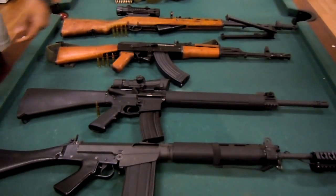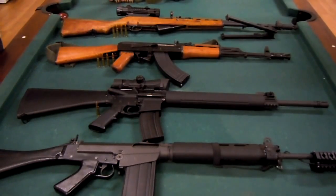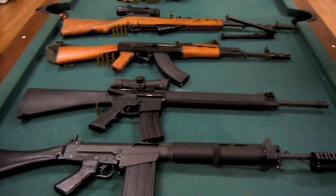And also, you don't have to worry about dropping these and them getting stepped on or losing them. These here are pretty thin and small. You can carry a shotgun pouch on your hip, and you can throw the stripper clips in there when you're done using them.